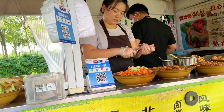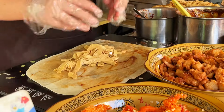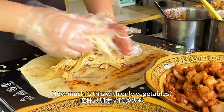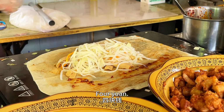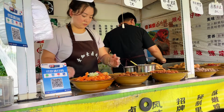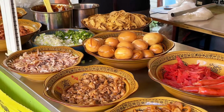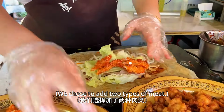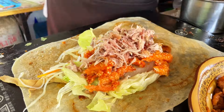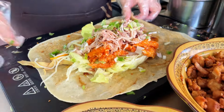This is the Chinese version of tortillas. In China, tortillas are usually made fresh, but they're not sold on their own. They're typically filled with vegetables or meat and served as a breakfast option. I haven't been to other countries, but I would guess that many places around the world have something similar to tortillas.